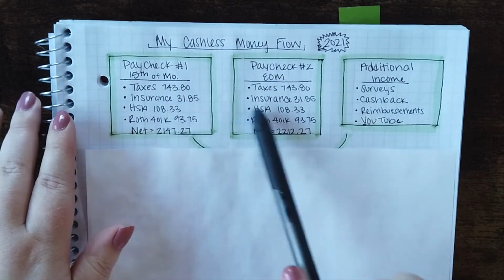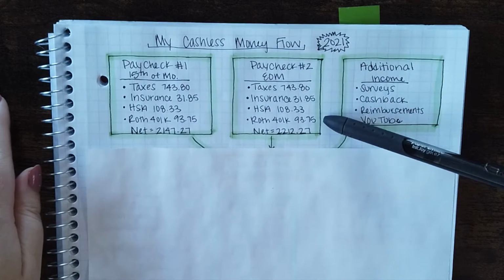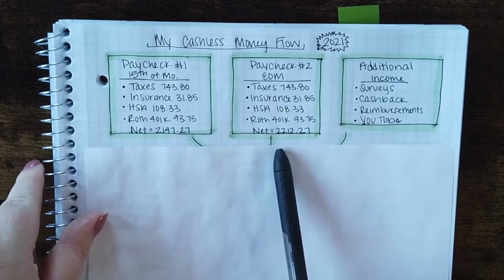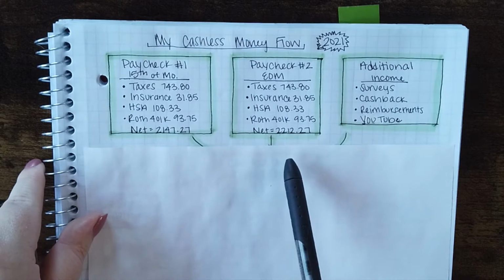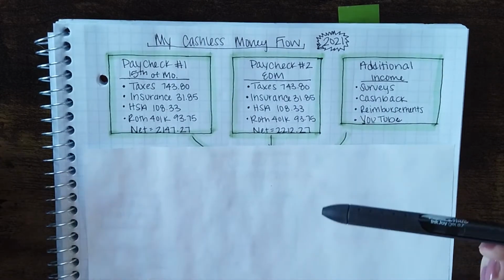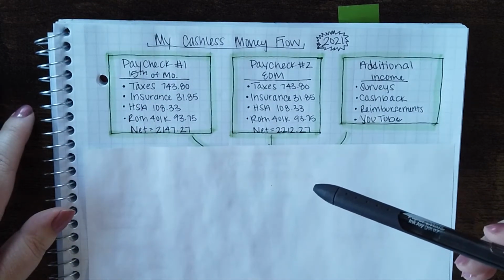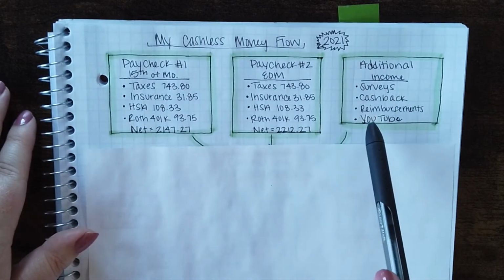So up here, of course, I have my taxes, my insurance, my HSA, my Roth 401k taken out. And then I have my nets here. This second one's a little bit higher. I do get $65 added into this check as a reimbursement for my cell phone plan because I am a full-time remote employee. So I have to use my cell phone for work purposes. So they do reimburse me $65 for that. So that's why there's a difference. But hopefully this is making sense so far.